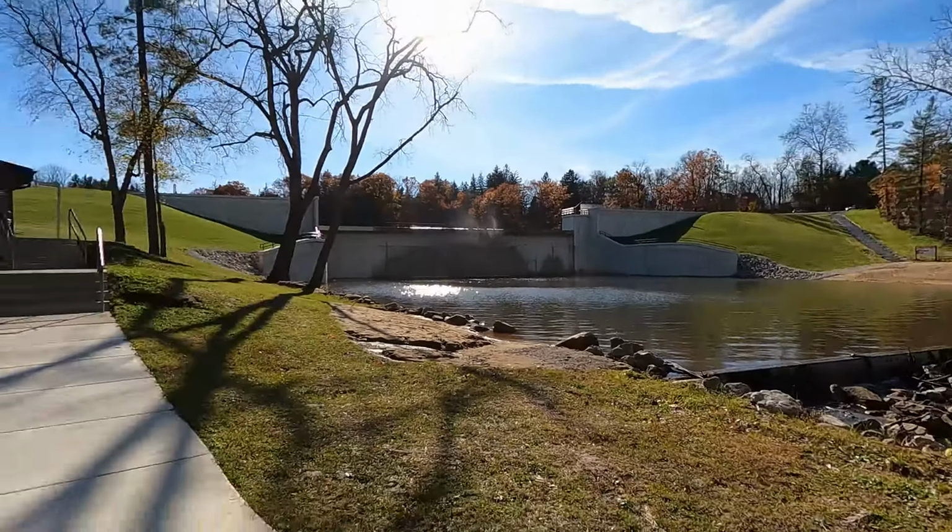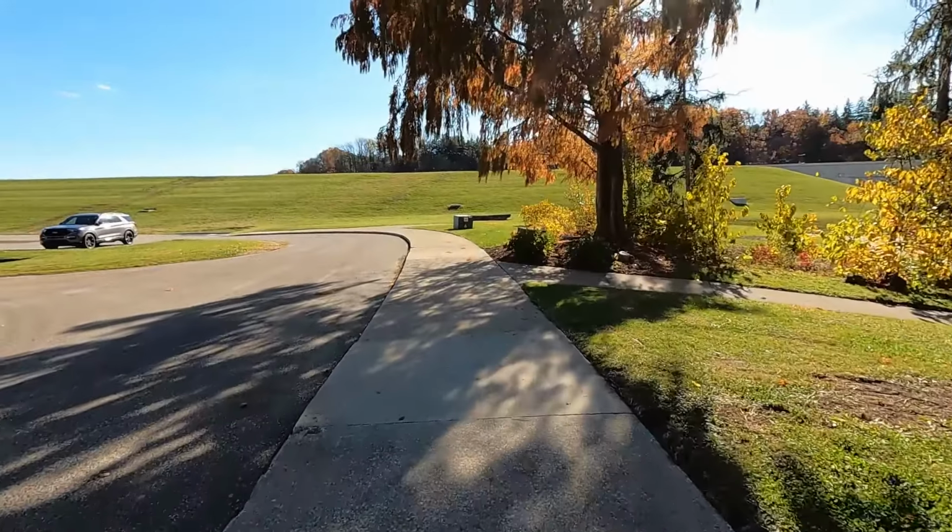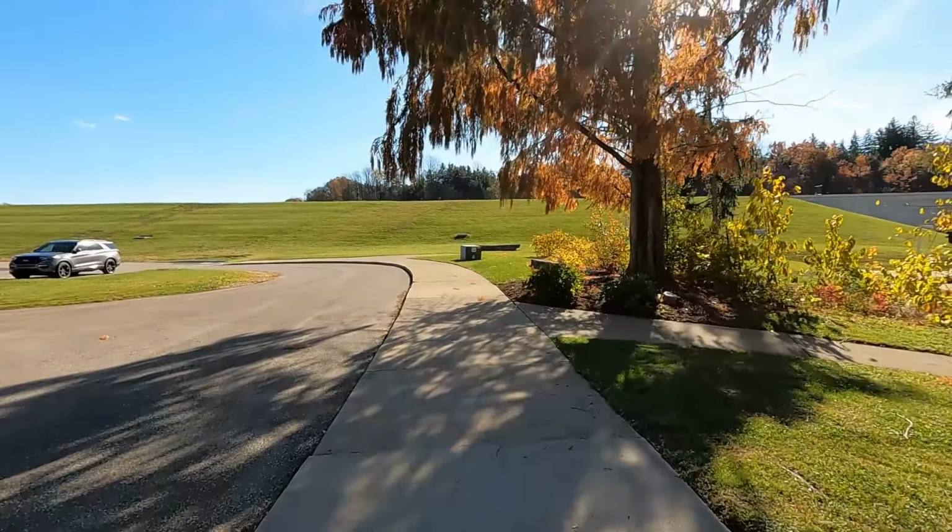Well, there are a couple of other places I wish to go. Oh, that's the other thing. No dumpsters here. Amazing. Yeah, as I was saying, there are a couple of other places I'd like to check out, so we're going to head over there now.